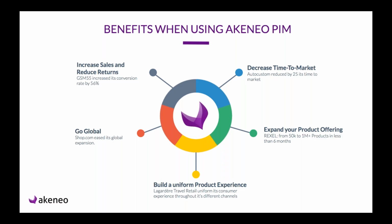It also decreases time to market by helping your team be more efficient, right? So I continuously talked about eliminating those repetitive tasks, right? So if your product team isn't spending time doing duplicative work over and over again, they're able to get products to market more quickly. Also, Akeneo offers a wide variety of products by helping you better manage a large product catalog, right? So you're able to manage more products in your catalog.